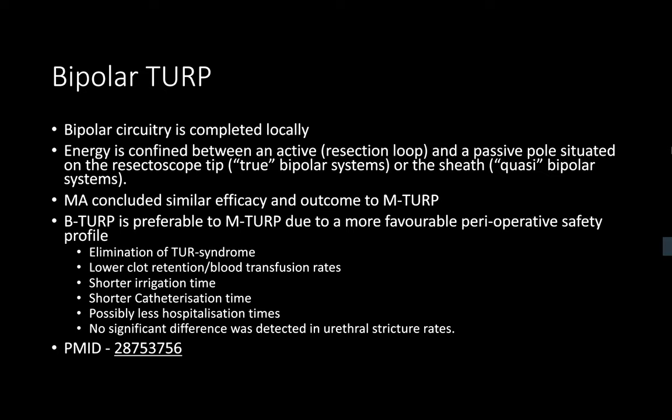Anything regarding the catheterization time? Yes, exactly. So less catheterization time for the patient, less bleeding, less overall complication, and we exclude the possibility of TUR syndrome.